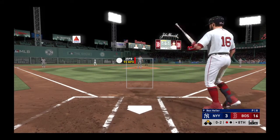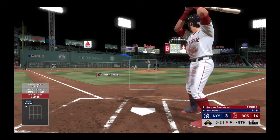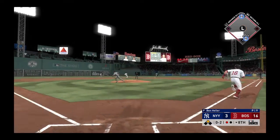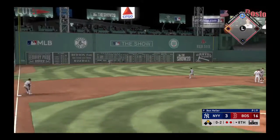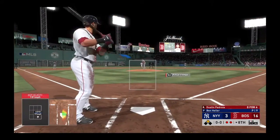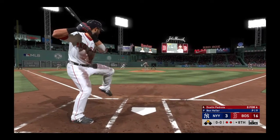Fouled off. Line towards center field. Gardner is there. 2 gone. Now batting. Digging in, Dustin Pedroia. He reached base on an error and later came around to score last time up.